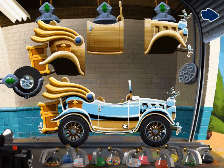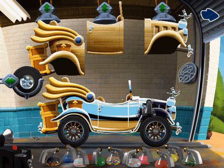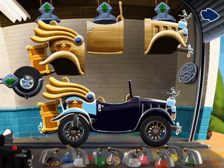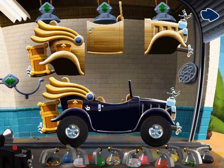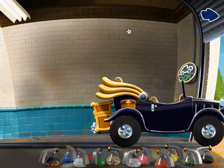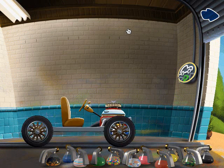This looks like a 1940s vehicle. Let's give it a black paint job. Well, I'm getting pretty good at this. This is awesome looking. Let's put these cool looking tires on. Is this one ready to roll? Yeah, let's take this one out. We're done. I like it. It says, I've got style. Well, I do have a good eye for cars, don't I?